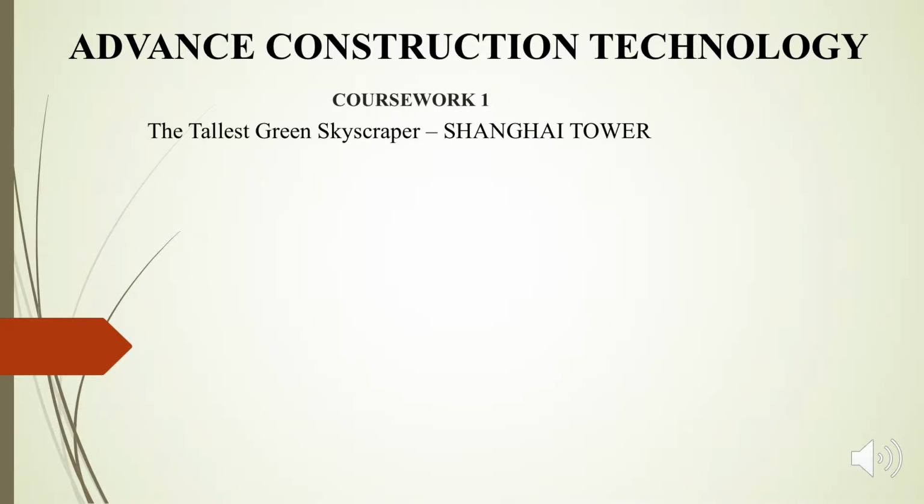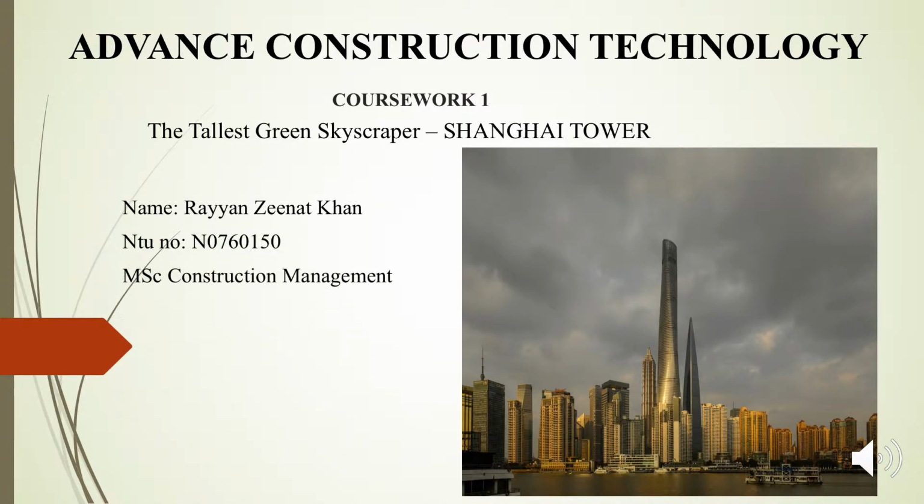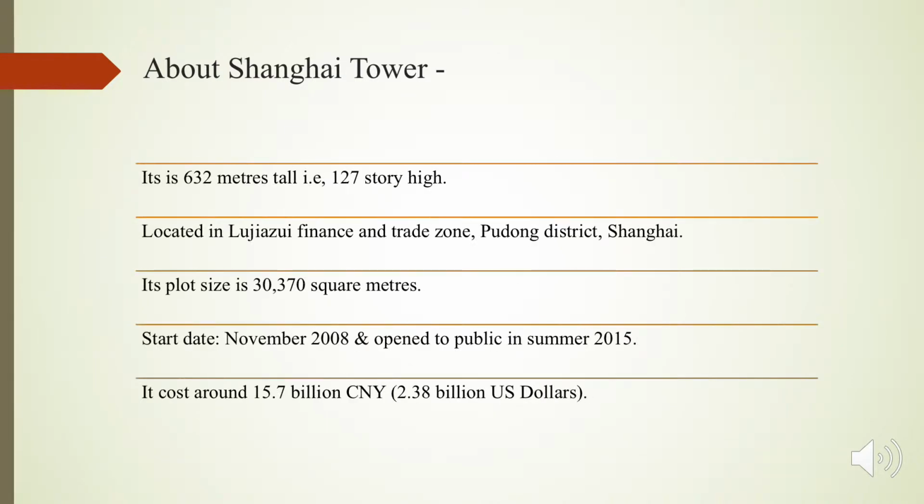Today I'll be talking about the tallest green skyscraper, that is Shanghai Tower. The 632 meters tall Shanghai Tower, designed by the American architectural firm Gensler, sits on a 30,370 square meters plot, which is located in Luozhi Finance and Trade Zone, Pudong District, Shanghai. This 127-story high-rise is a mixed-use mega-tall building with retail, office, hotel, observation deck, and restaurant.